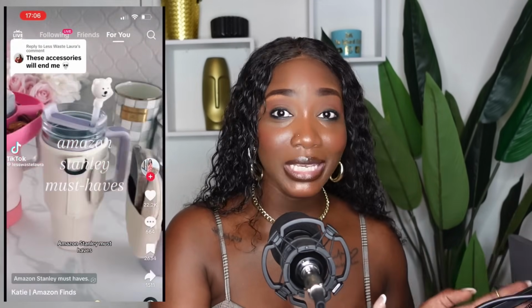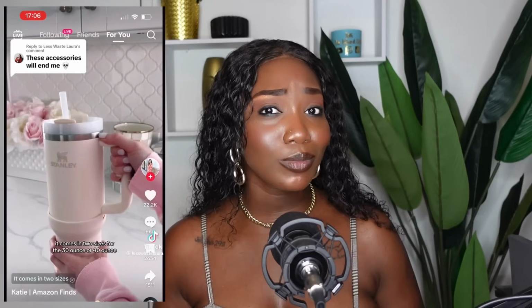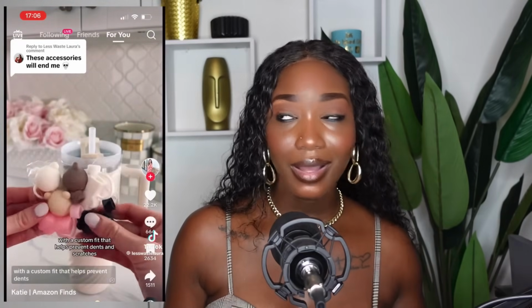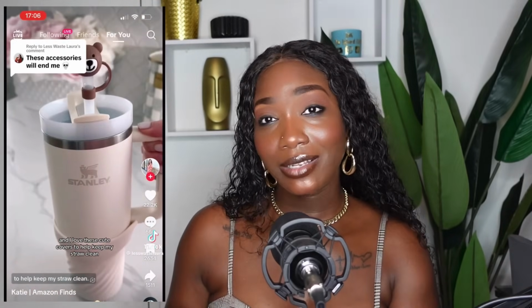Push the idea that your Stanley cup isn't even complete without a color coordinated handle or even a custom straw or a straw topper. I mean, it is just so much. It is so easy to get caught up thinking that we need to spend more to enhance this item that is already functional on its own, which is literally a water cup just to have water from.